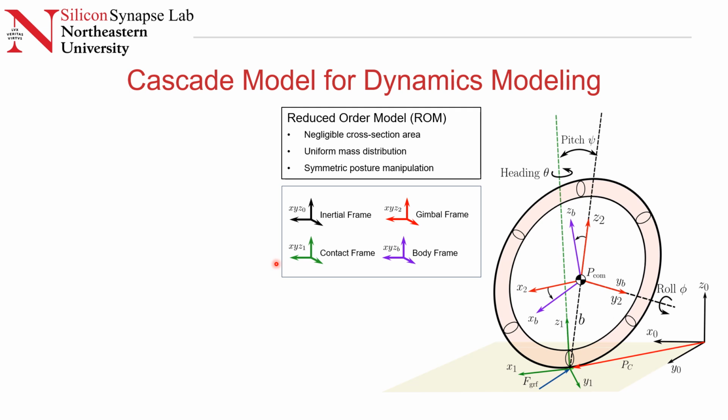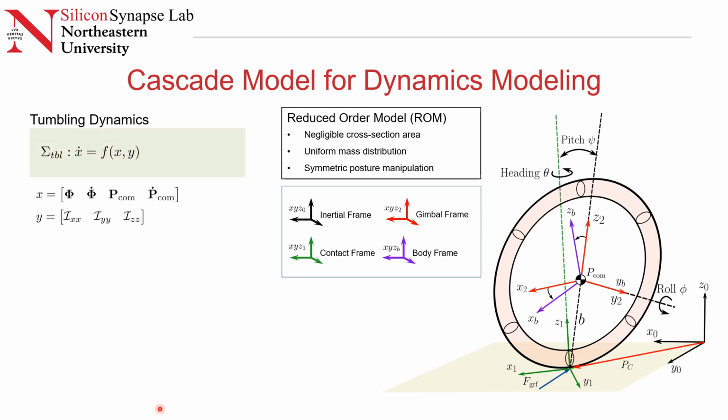So with this, we define the tumbling dynamics as shown here. This is a simplified equation, so we can define the change in the state of the robot, which is defined here as the three Euler angles, roll, pitch, and heading, the rate of change of these Euler angles, the position of center of mass, and the velocity of center of mass in the inertial frame, as a function of the current state and the inertia of the robot.